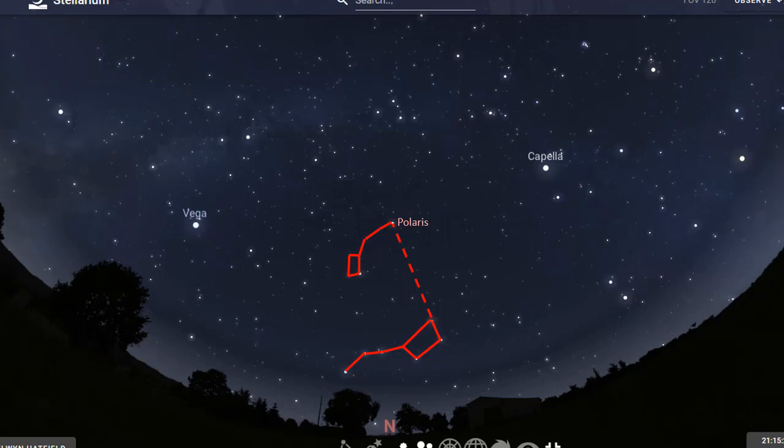From here, let's find Cassiopeia. Draw a line straight up like this until it hits a bright star which is almost overhead. If you got it right, the star you have just hit is the middle star in the Cassiopeia constellation. You can now complete the Cassiopeia constellation by connecting the visible stars around like this.